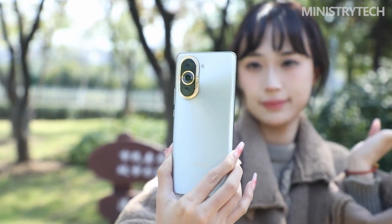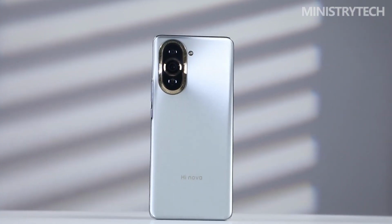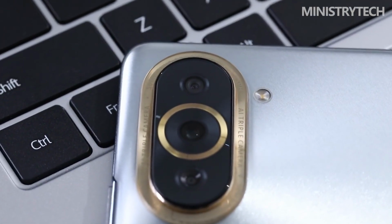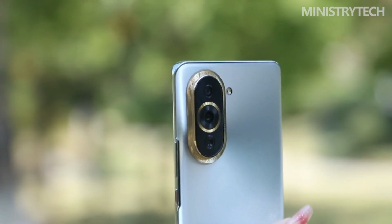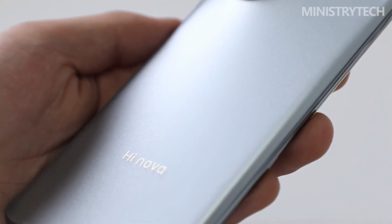However, the back is where the bling really shines. A gold ring surrounds the camera module, and the principal sensor in the middle of the camera island is also encircled by gold. The company's Nova logo is imprinted at the bottom of the phone in gold on a somewhat textured metal of some kind. Although I think the camera module is a touch ugly, overall I think it looks fine. I suppose the appearance is youthful, which is certainly what Huawei was looking for.